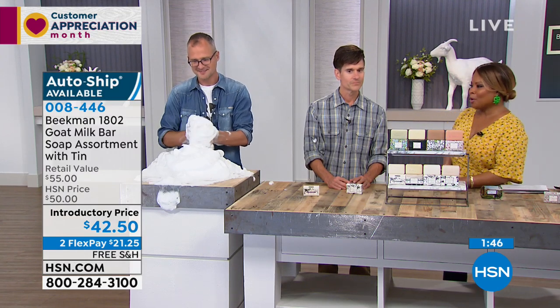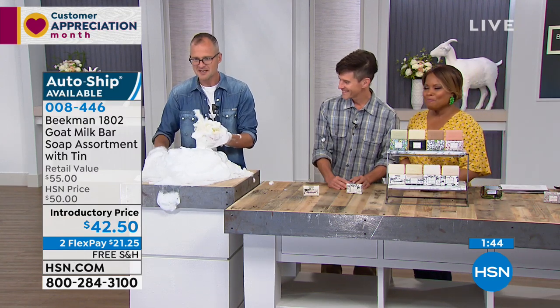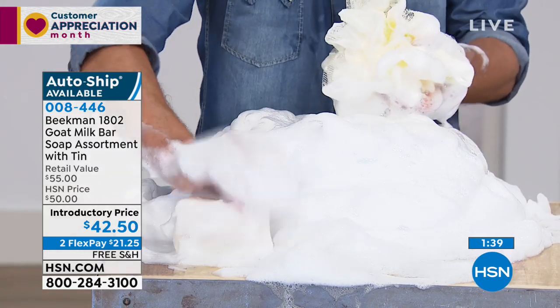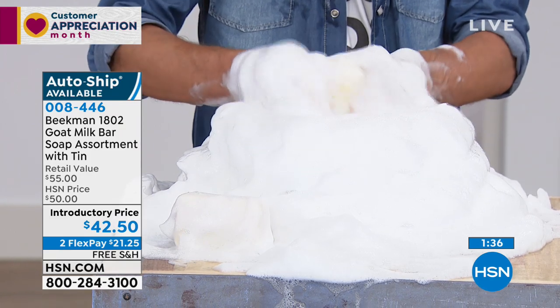Because as you look at that bowl in front of Josh, this is exactly what happens. Remind people, the bar of soap hasn't been in the bowl for the last 10 minutes. And we call that palm size, but that will last and last and last.